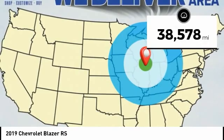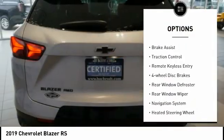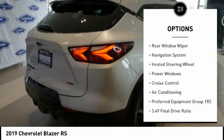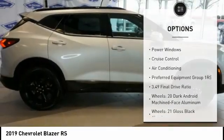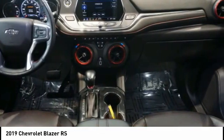Here are some of this vehicle's great options: electronic stability control, alloy wheels, power lift gate, brake assist, traction control, remote keyless entry, four-wheel disc brakes, rear window defroster, rear window wiper, navigation system.